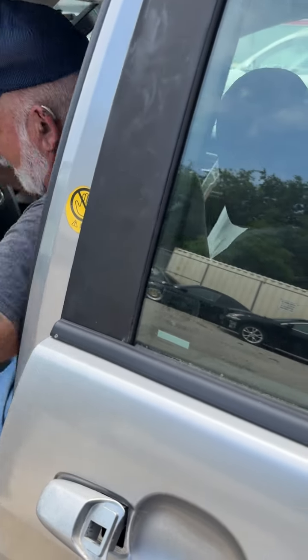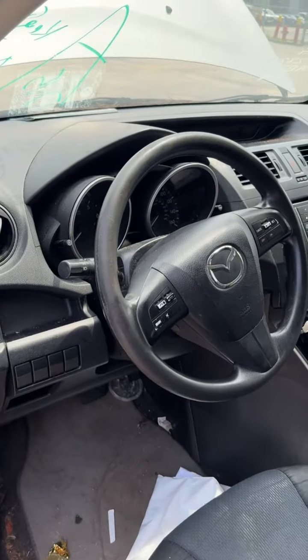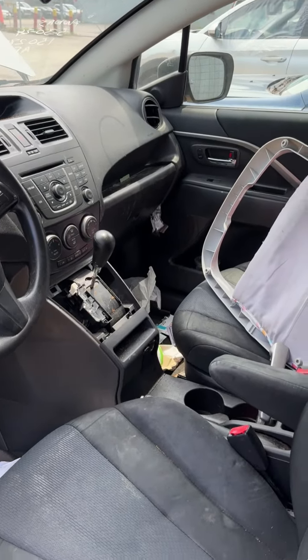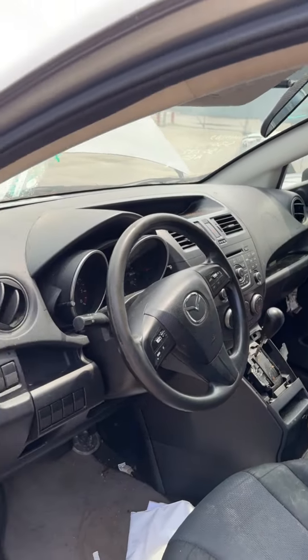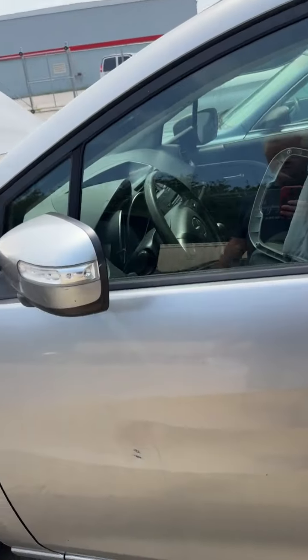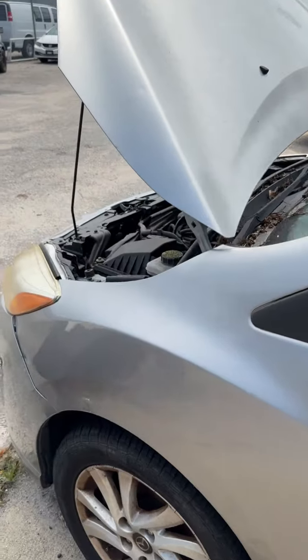Let him get out. I'll get you a shot of the inside of it. AC blows cold. Door is open. Needs to be cleaned up. You can see some of the trim has been pulled off around the shifter area. Come out and take a look at it. Like I said, started right up without a jump. You were able to see it. Move it forward, move it backward.